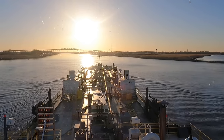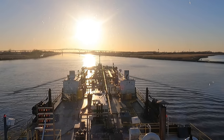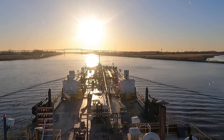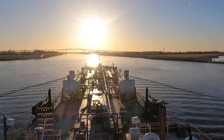So we were making 8.7, something like that, with a fair tide. Now we're in the canal doing the same RPM, and we're making 5.2 knots. So that kind of gives you an idea of how much the tide influences what we do.